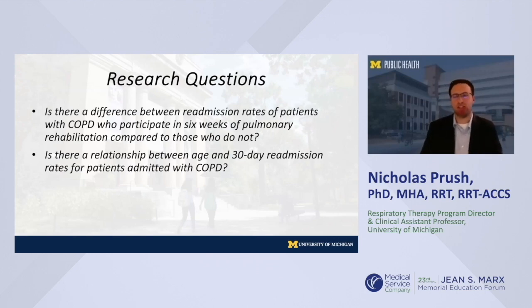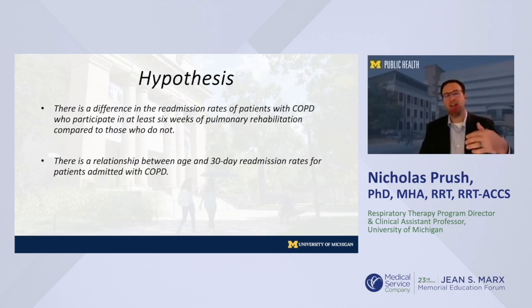So the research questions that I looked at: I went into this asking, is there a difference between readmission rates of patients that have COPD who participate in pulmonary rehab compared to those that don't? And we say, if you go to pulmonary rehab post-discharge, you're most likely not going to come back to the hospital within 30 days. That's the research that we're going into. And as I think about my hypothesis, I hypothesize that if we can get every patient that's discharged from the hospital to participate in a pulmonary rehabilitation program post-discharge, we can impact 30-day readmissions. And I feel strong about that as I move into this study.